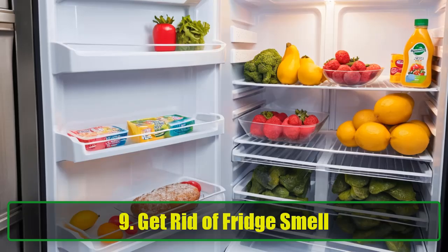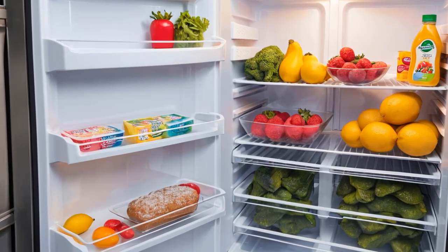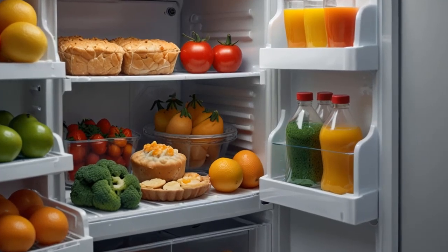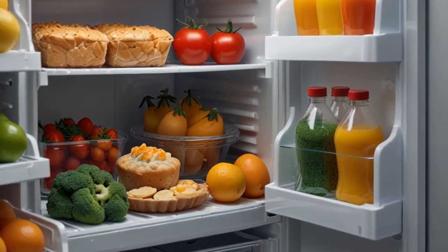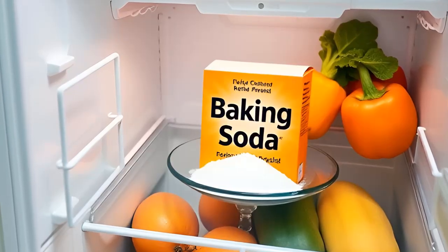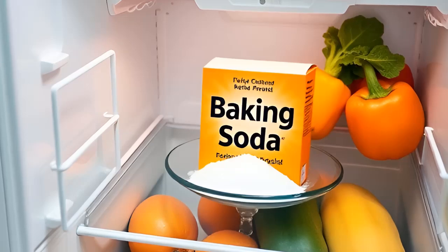9. Get rid of fridge smell. Finally, let's tackle that lingering odor in your refrigerator. With various food items like dairy, meat, vegetables, and juices in one place, it's no wonder unpleasant smells can develop. To freshen up your fridge, place some baking soda on a plate and unplug your fridge. Remove all its contents, and when the space is empty, put the plate of baking soda inside. Leave it for several minutes to absorb the bad smells.